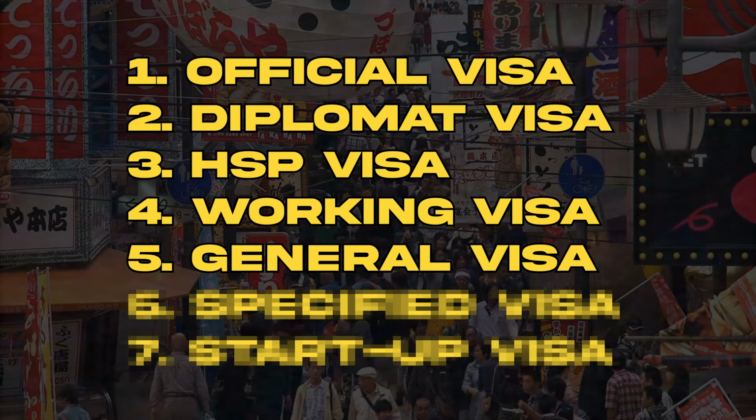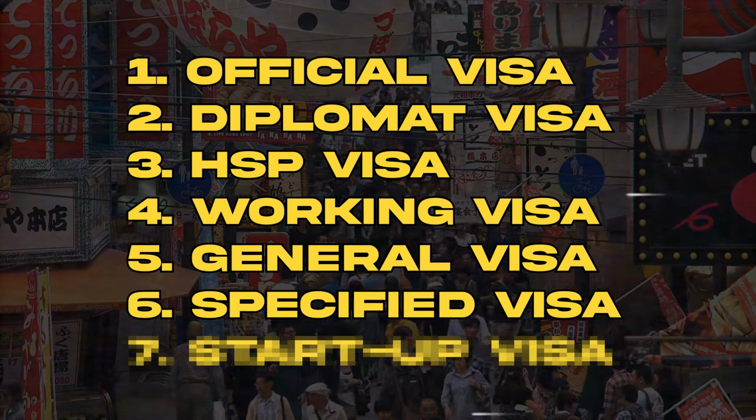By far, the easiest way to move to Japan as a foreigner is to have Japanese ancestry. If one or both of your parents, your grandparents, or your spouse are Japanese, then you can apply for a temporary residence for up to 5 years. So if you want to move to Japan, pick your parents wisely.